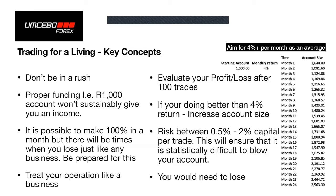Treat your operation like a business. You need to evaluate your profit and loss. And I say do that after 100 trades. Don't do it after 10 trades, not even 20 trades, but after 100 trades. 100 trades will give you approximately 70% confidence in your trading ability. Once you get up to, say, 700 trades, that can give you almost 95 to 99% confidence in your trading ability. So do your first 100 trades with a small account if you've never traded before, and gauge where you're at. If you're happy with what you're doing, you can add more.